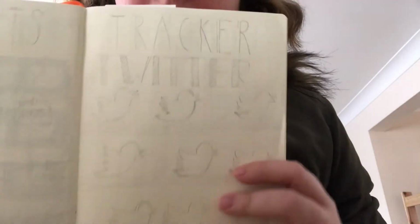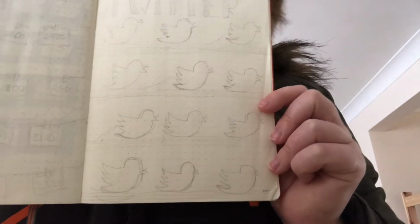And this is the Twitter one, and I've done all these little birds. Some of them look more like the Twitter bird than others. So, yeah. And again, I'm going to put little numbers in them and see how I hit them and if I hit them.